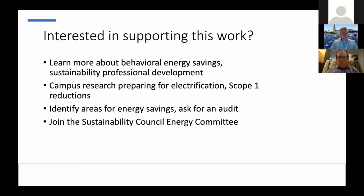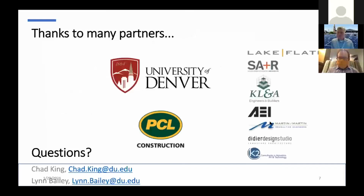If you think that your building has some efficiency needs or energy savings potential, we're looking at ways through Lynn's office and my office to do energy audits with Excel of some of those spaces. We do have some needs, if you're interested in research around this area, of better understanding our campus to look at that scope 1 electrification. And we'd encourage you to join the Sustainability Council Energy Committee, which is looking at policies and projects to impact our energy consumption on campus, which really gets to the heart of this.